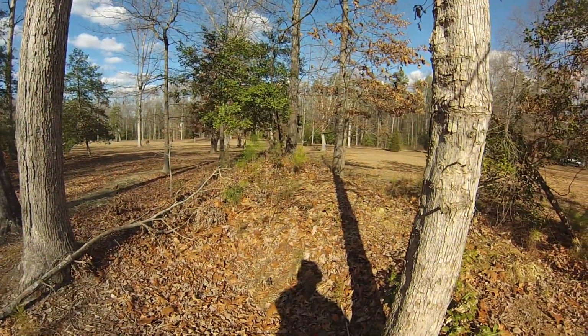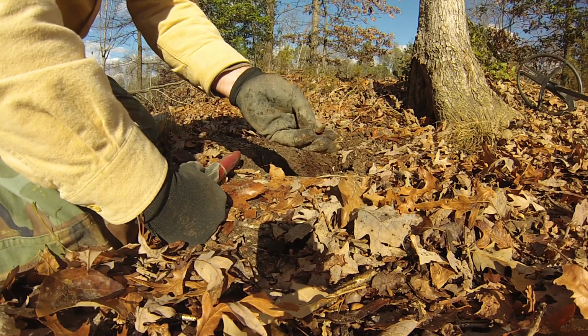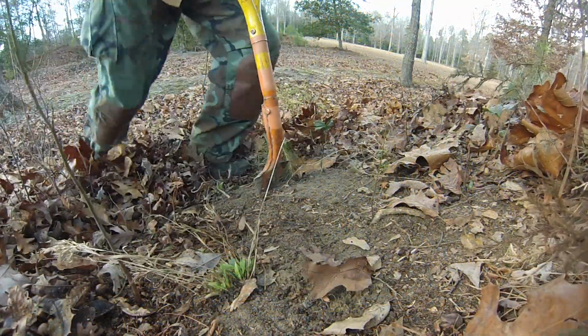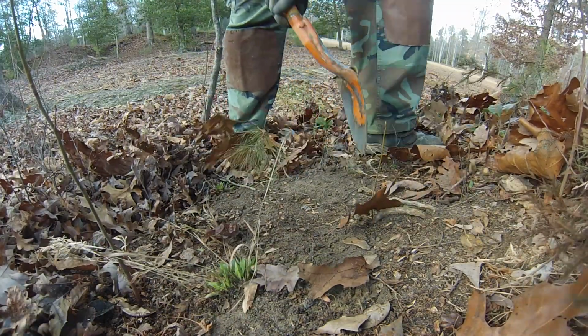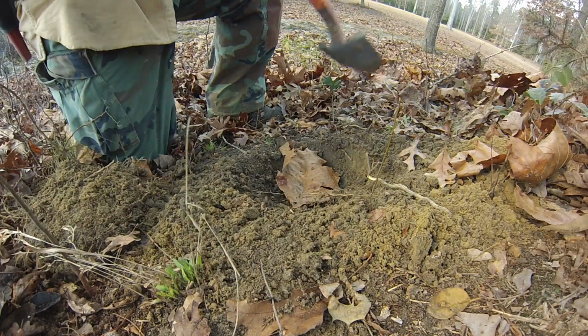I'm still working on this trench here, and I got a really good signal right here. One thing I've noticed is there's not a lot of trash here. Uh-oh. Aluminum foil. I jinxed myself. I just said it's not a very trashy place, and pulled up aluminum foil. There you go. I think I got a deep iron here. But again, since I'm in a trench, I don't want to skip any iron. There's something in there, and it's deep, I do believe. So let's set to digging.